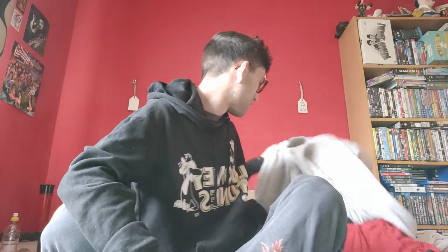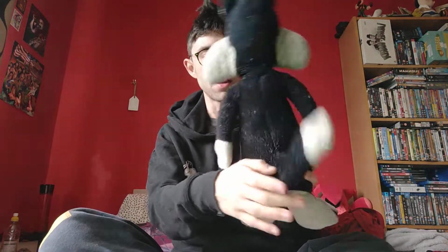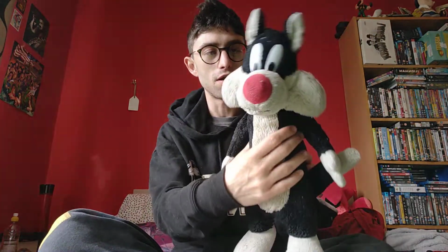My favourite Looney Tunes short is Duck Dodgers in the 24th and a Half Century. I love that one. Of course, Sylvester is my favourite character. I've already got a tattoo of Sylvester, and I don't know if I've ever shown this, but I've still got my Sylvester plushie, and I've had this since I was like 2 years old, and it's still in pretty good condition. It is a bit dirty, probably could use a clean, but I've had this since I was 2 years old, and still to this day have it.